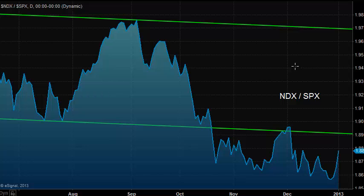So once this gets taken, this particular level is about 189 right now. That's the ratio. If we get back above that, then we're going to start to see some sustainable upside develop. But until that gets taken, we still have to be a little bit cautious here and mindful of that gap that remains below, left open from the NASDAQ.